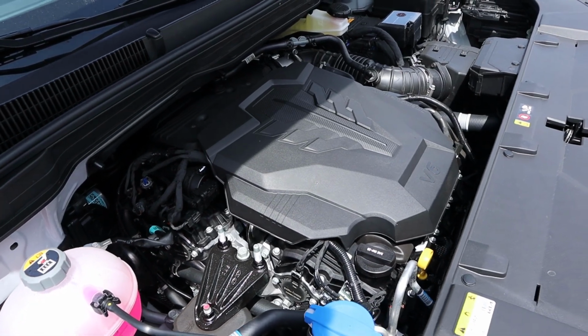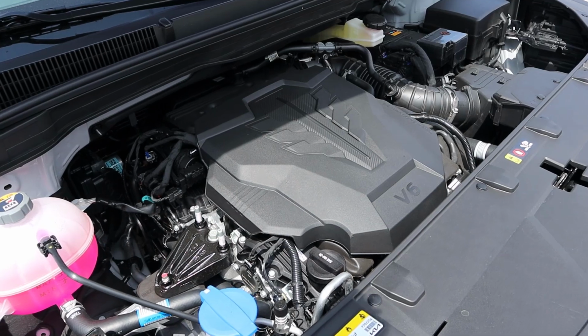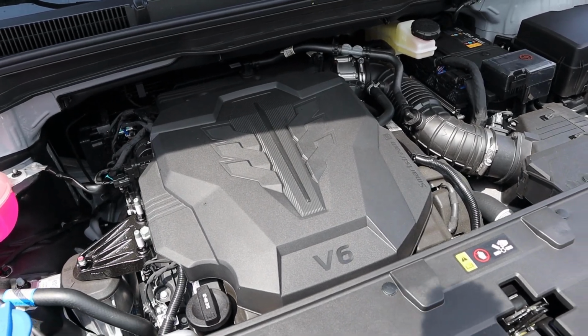Powering the Carnival is a naturally aspirated 3.5 liter V6 that goes through an 8-speed automatic transmission. Fuel economy is 19 around town and then 26 on the highway, with power outputs being 290 horsepower and then 262 pound-feet of torque.